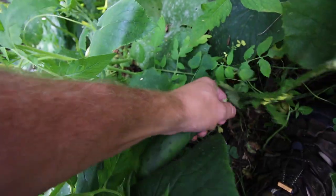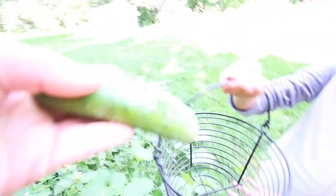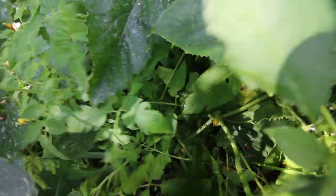That's not a bad size. That's a good eating size for you. I don't eat a full cucumber. Let's see if we got any more. I see some zucchinis. You can get some of those if they're big enough. Are they big enough? We gotta go on the other road to check out the zucchinis to pick them.